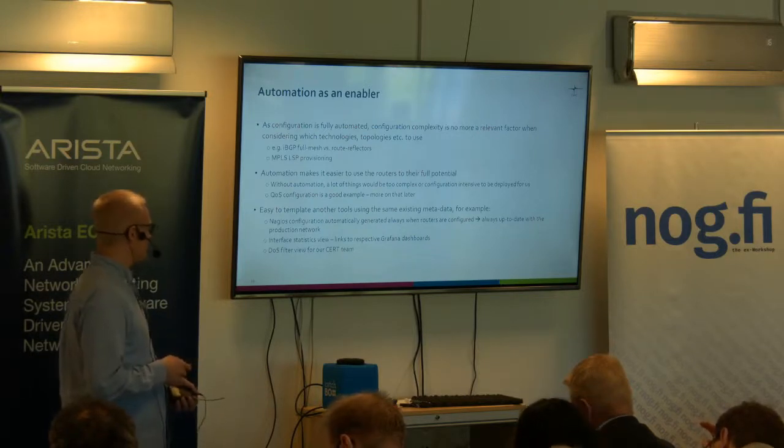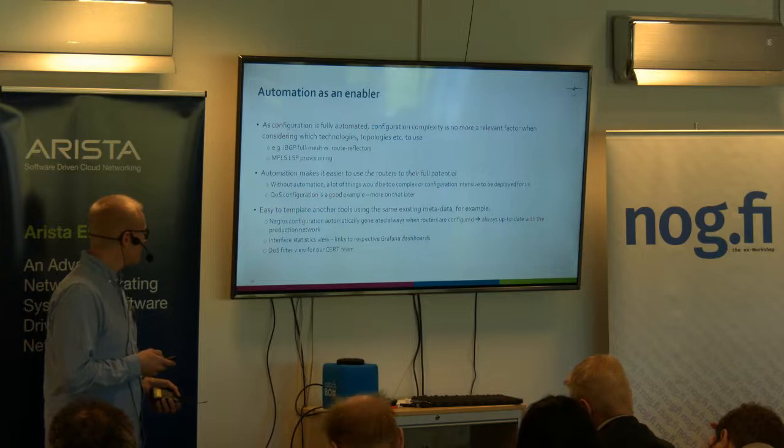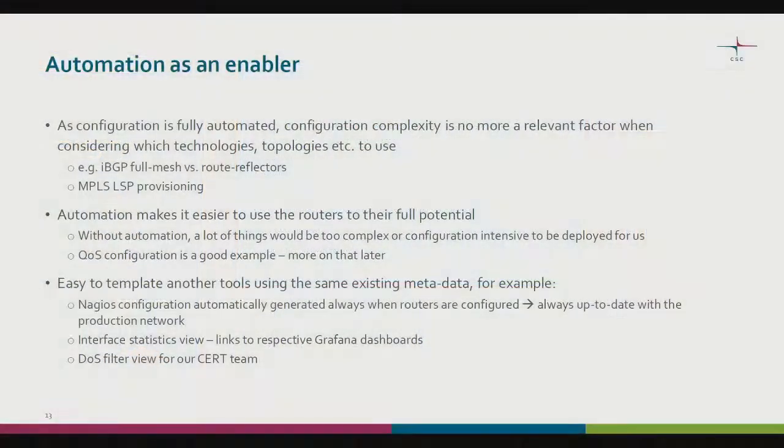One example about quality of service thing. I'll come back in the next slide. And we also use this Ansible tooling for generating other tools too. For example, monitoring is an obvious example. And basically, when we configure our routers, our Nagios monitoring is always regenerated if needed. So it means that whenever we touch the network configuration, our monitoring is always up to date. And I think it's very crucial to have the monitoring reflect the live network.